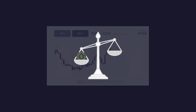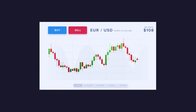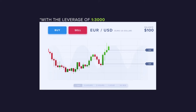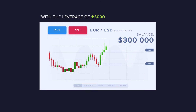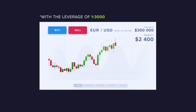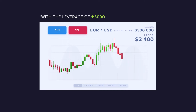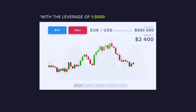If you think this amount of money isn't worth bothering, there's great news. Your broker can help you make much more money with a special tool called leverage. Leverage is funds you borrow from your broker to multiply your deposit. For example, if you used a leverage of 1 to 3,000 at FBS for a similar trade from the previous example, you would get $2,400 with just one trade. So you invest $100 and trade $300,000. Not bad, right? Just remember, higher profit involves higher risk. So risk management is an important part of trading.